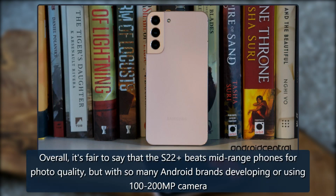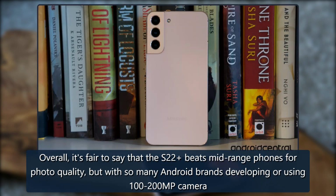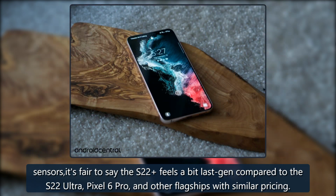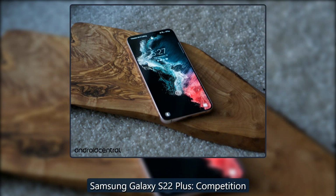Overall, it's fair to say that the S22 beats mid-range phones for photo quality, but with so many Android brands developing or using 100 to 200MP camera sensors, the S22 feels a bit less gen compared to the S22 Ultra, Pixel 6 Pro, and other flagships with similar pricing. Samsung Galaxy S22 Plus competition. Source: Nick Sutrich, Android Central.